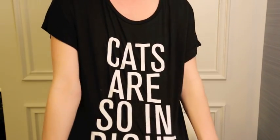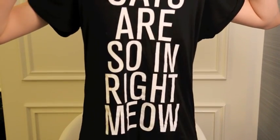and I got my kitty cat pajamas on, so hope you don't mind. This is my pajamas. It says cats are really in right meow, and I don't even know if you can see in the frame, but cats are really in right meow in case you didn't know.